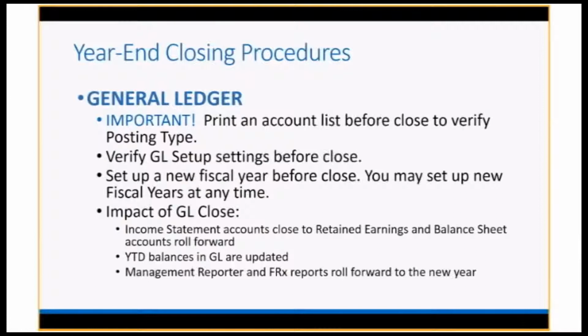So make sure that's what close does, and that's part of the reason I tell you, even though you haven't done your audit yet, make sure you do your balance sheet close, because everything is so much better. Make sure that you close the GL, even if you have additional adjustments that may be coming through.